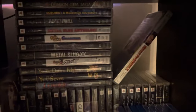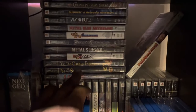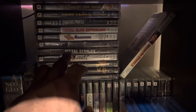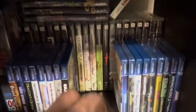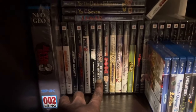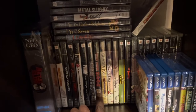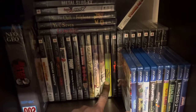So a couple notable PSP games we have back here, and you may not be able to see it, but we've got Eve 7, Ys the Oath of Felghana, Lunar, Metal Slug XX, Phantasy Star Zero is another cool one, Power Stone Collection, Garuman, A Monstrous Tale. Those are some really cool PSP games. We have some more PSP action back here, some notable ones as well. Steambot Battle Tournament is a huge one. Kenkabancho Badass. This is a really cool 3D beat 'em up game on the PSP. Check that out if you've never heard of it. Phantasy Star 2, Chili Con Carnage.